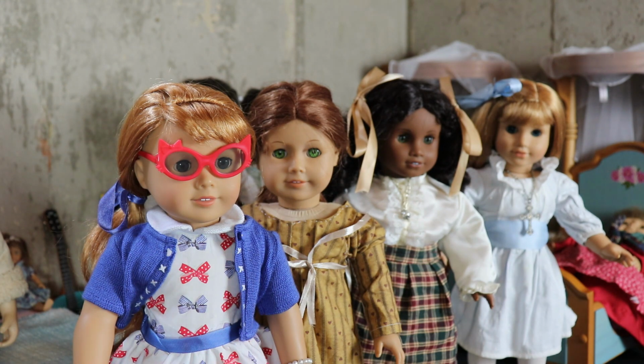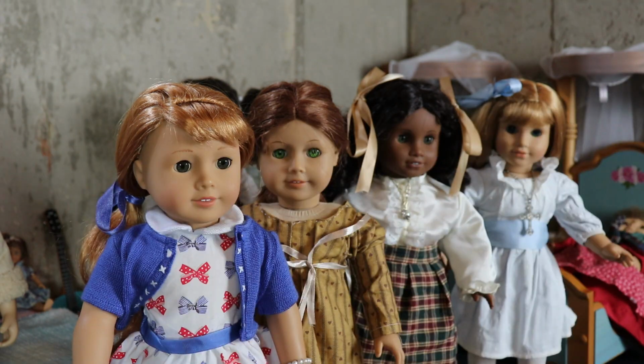I'm just gonna take off her glasses because of the glare. Seller said brand new in box. I could tell that she was taken out of the box, but she had all of her pieces except for her hair bow. And she had her accessories. Like, I wasn't tricked at all.